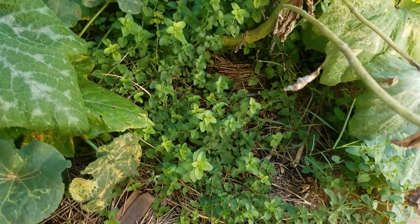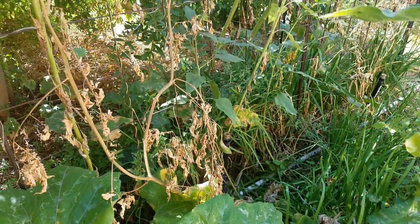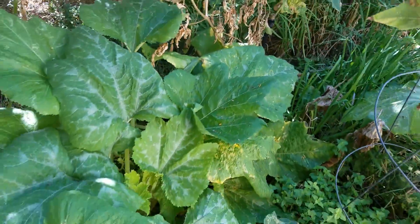This is more that oregano patch here. This stuff just goes all over to there, back into there. There's some stuff, yeah, there's oregano back in there too. And let's see, let's walk over here.